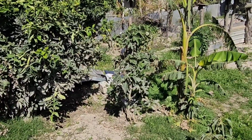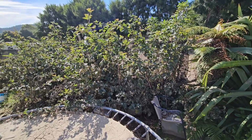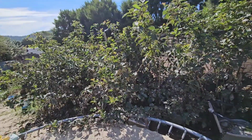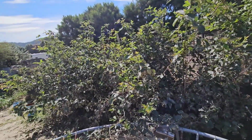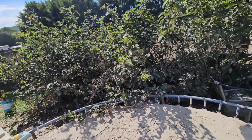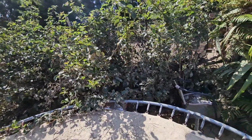Wow. So this, next to our native section, is this larger bank of brambles. I feel like I should get off this trampoline, it doesn't feel very safe. These are our black satin blackberries. So I'll jump down and I'll tell you a little bit more about them.